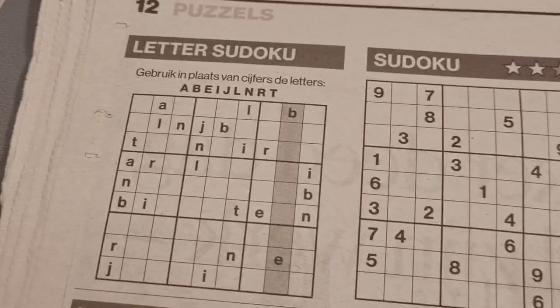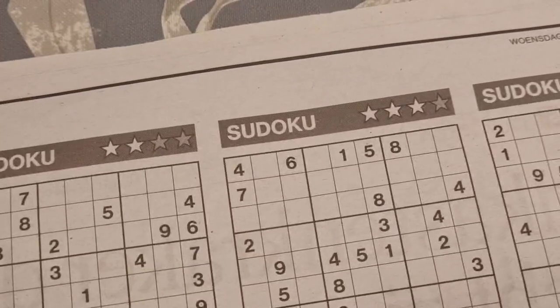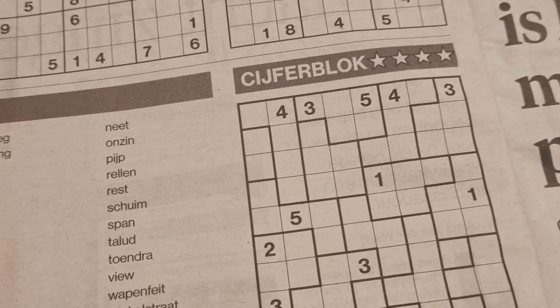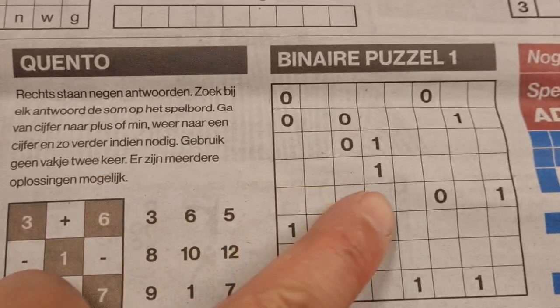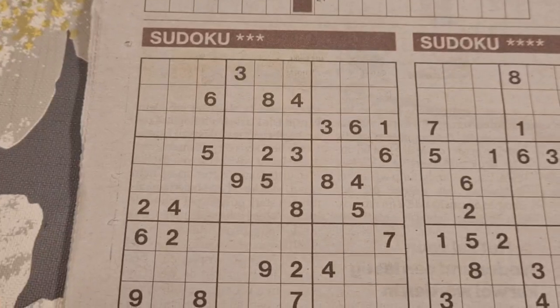In this additional, we have here 7 extra puzzles. Those puzzles are the letter Sudoku, 2 stars, 3 stars, 4 stars Sudoku, 2 jigsaw Sudokus, 1 with 4 stars, 1 with 1 star. In Dutch they call it cyber block, in Japanese suguru. And the last puzzle is the binary puzzle. These puzzles I'm not interested in. Total of 7 extra puzzles. 4 of them I will solve, not now, but in the evening.